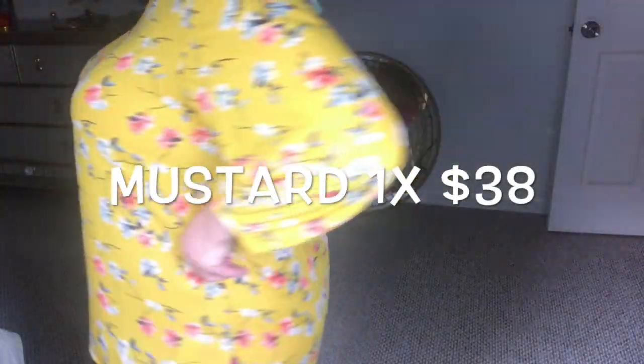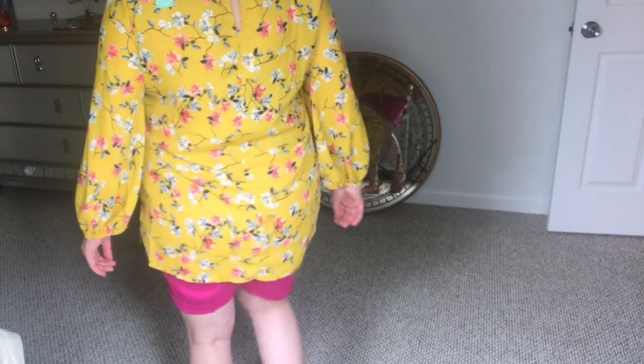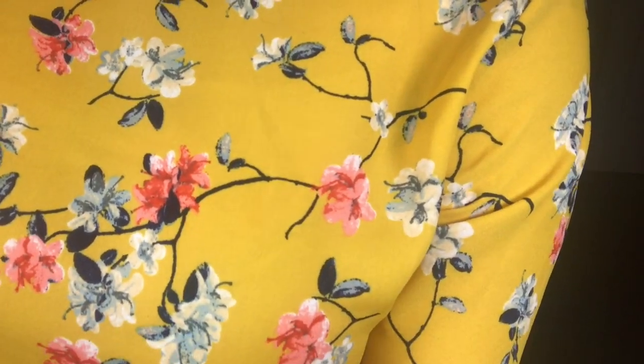The main reason why I send this top back, I love the way it fits. It's just that I have something very similar to this. The same colors I actually have in two tops. And I'm trying to get items that are a little bit different from one another and not kind of have the same thing in my closet.